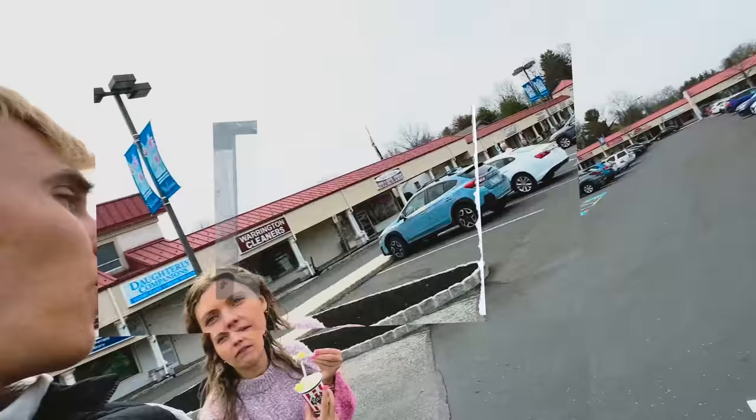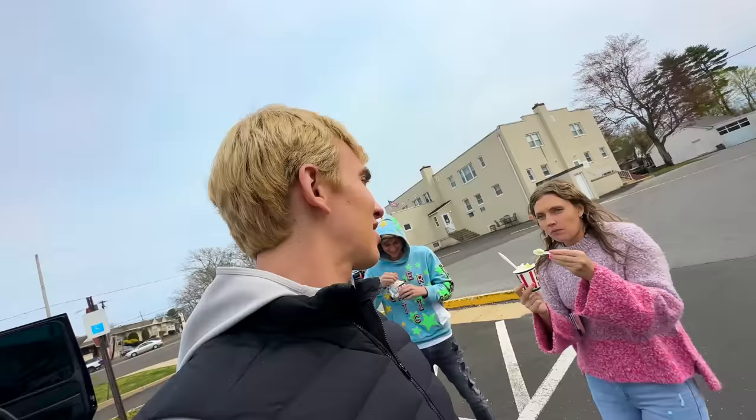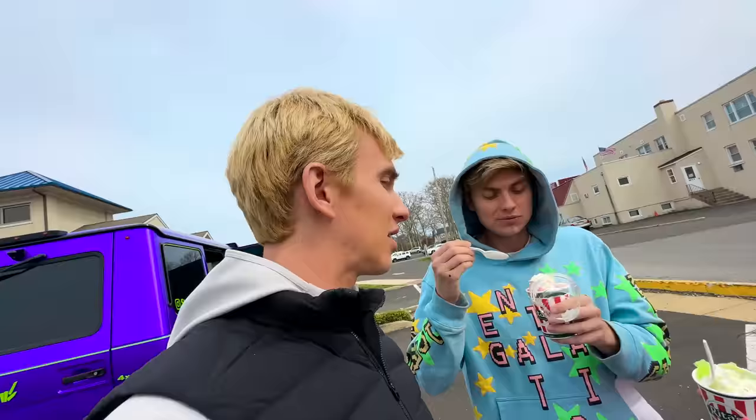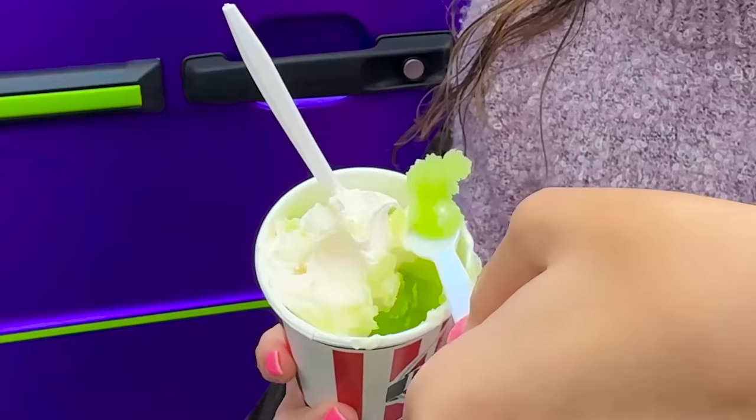You ready? I'm ready. We're gonna do a quick pit stop at Rita's. Oh, and this is what Grace got. Juicy pear is her flavor. Rita's is Italian ice or something. No, it's not ice cream. It's custard. Custard and Italian ice. It's like a Philadelphia thing. And it's even better when you eat it with a teeny spoon. It makes it taste even better. But now Carter's snacking, so I gotta drive, and we're off to the next location. Let's go.